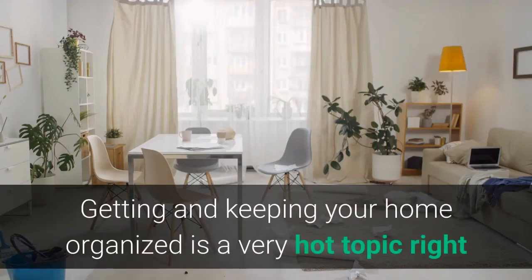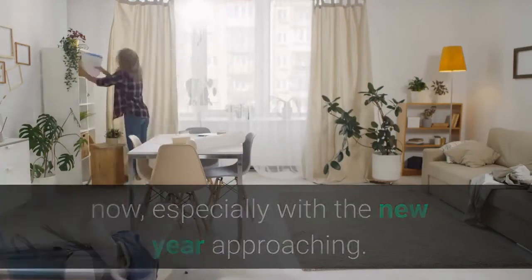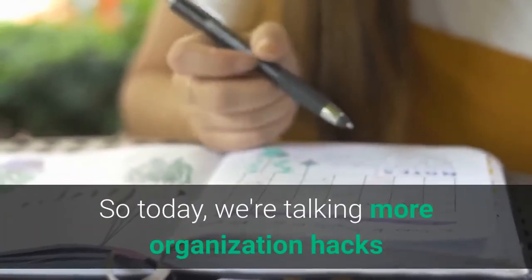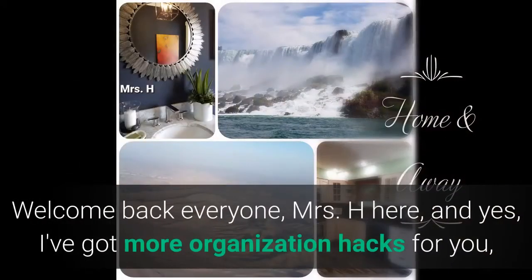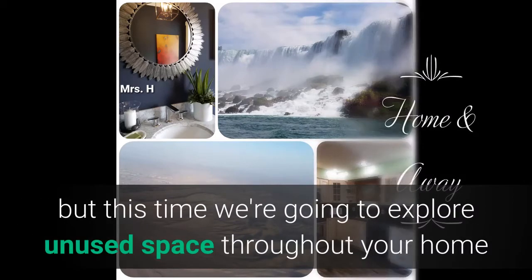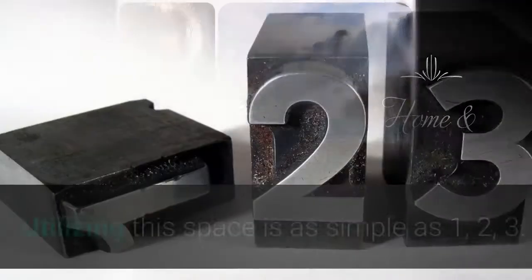Getting and keeping your home organized is a very hot topic right now, especially with the new year approaching. So today we're talking more organization hacks to help you reach your home organization goals. Welcome back everyone, Mrs. H here, and yes, I've got more organization hacks for you. But this time we're going to explore unused space throughout your home that you can actually use.